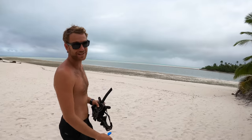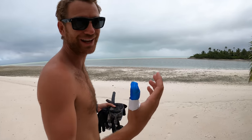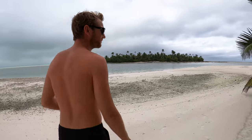Looks like we've got a little window of opportunity where we can get in and see if we can get something for a feed. We're going to be going after spider conch. We'll show you what they look like when we grab them. They're actually pretty good eating, so let's go see if we can find some.